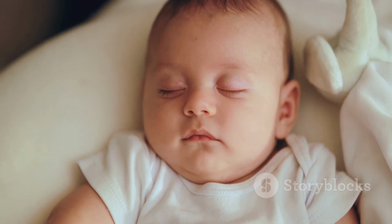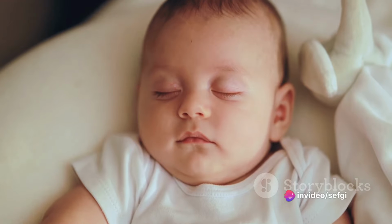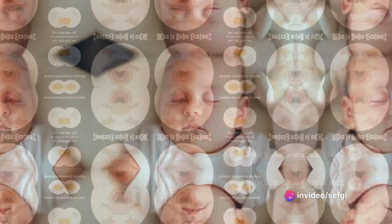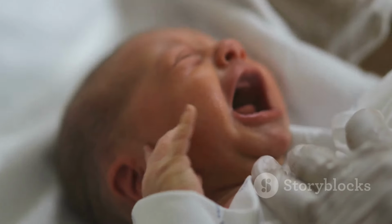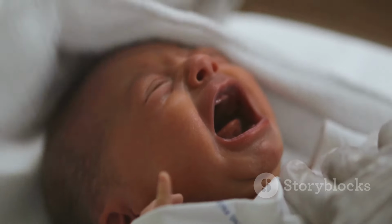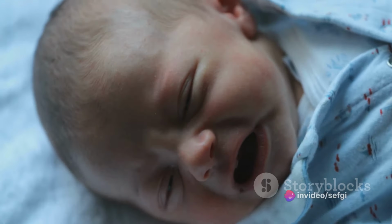Recognizing these signs can help you establish a good sleep routine for your baby. It's all about understanding their language and responding accordingly. Understanding your baby's communication can seem like learning a new language, but today, we've given you a crash course in deciphering the 18 key clues that your little one uses to express their needs.